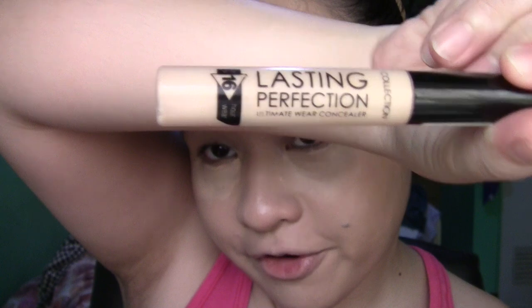Oh, this is the Collection Lasting Perfection Ultimate Wear Concealer.